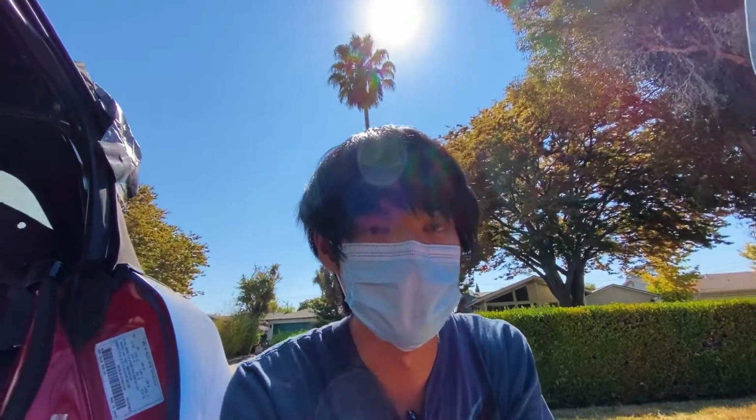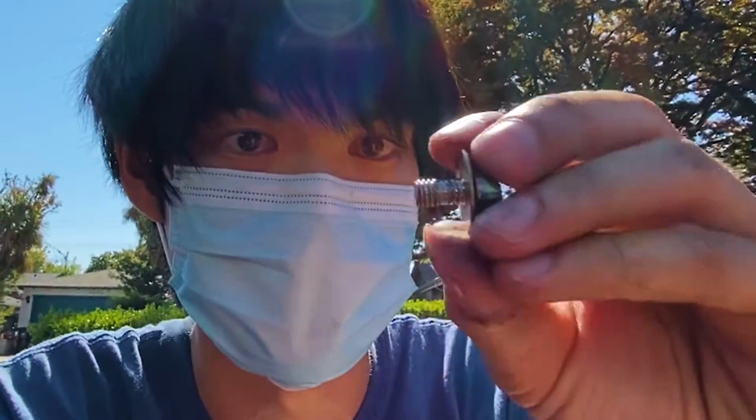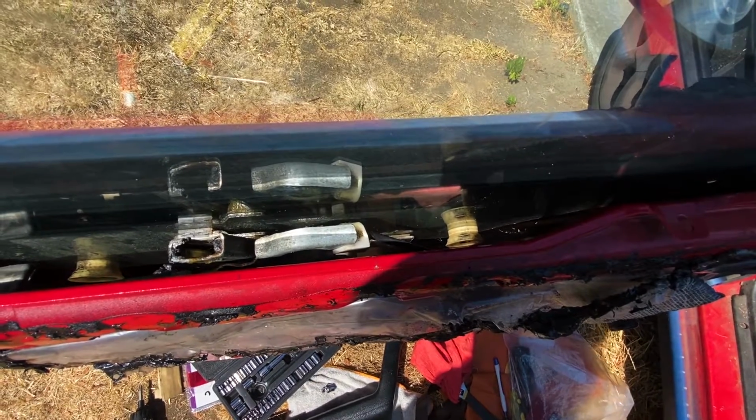I literally had to call my neighbor over. It was this piece that was causing all the trouble. This thing is stripped. That sucks, but we did eventually get everything that I needed off, and now I gotta find out where the stupid track is. I still haven't figured out where it is.